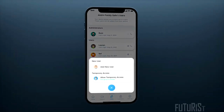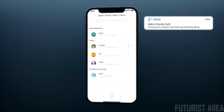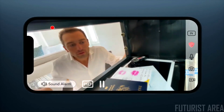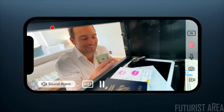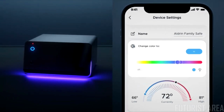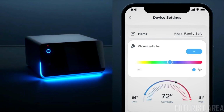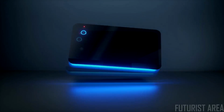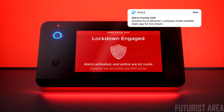Grant temporary access for emergencies or visitors with a one-time PIN code. Two-way talk allows you to speak, hear and see what's going on, anytime, anywhere. Use the app to set temperature and humidity alerts and customize the exterior lights to be the color and brightness level you choose. Motion-sensing accelerometers detect any unwanted movement, so intruders don't stand a chance.